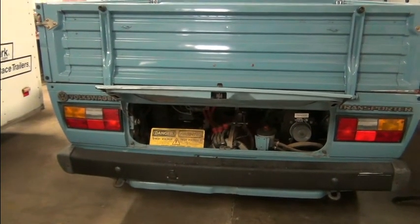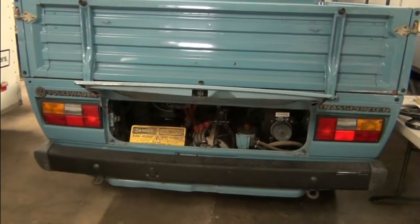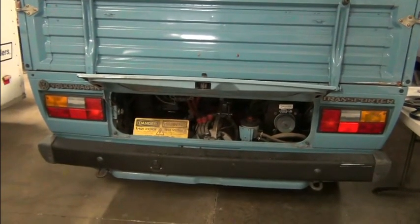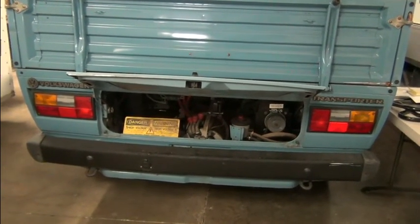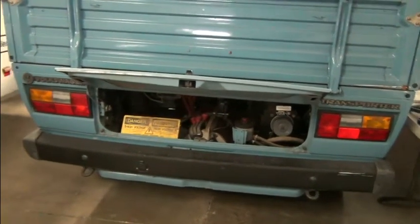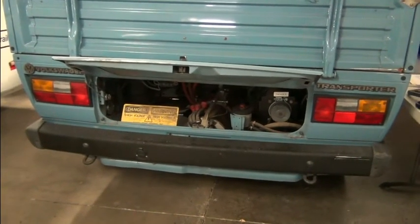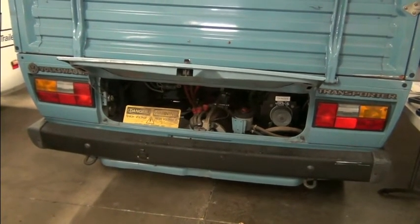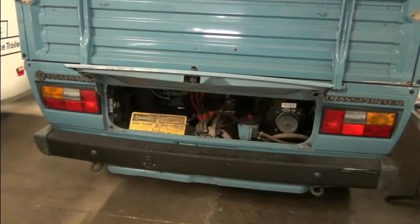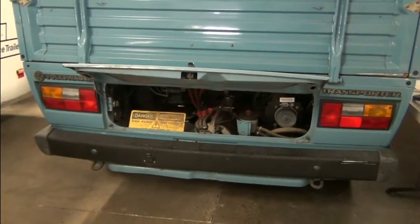Another issue that we see in these older vehicles is the booster itself leaks a little bit, and so the diaphragm in there can crack. And so that's probably what it is, but not necessarily. But until you do the testing, you don't know. And so we will methodically test all these things to find out exactly what the issues are.